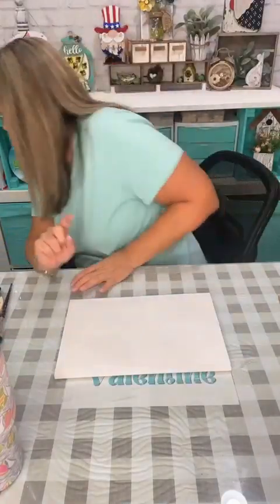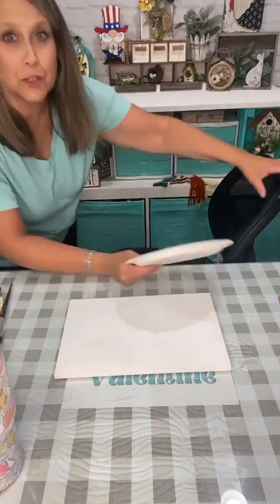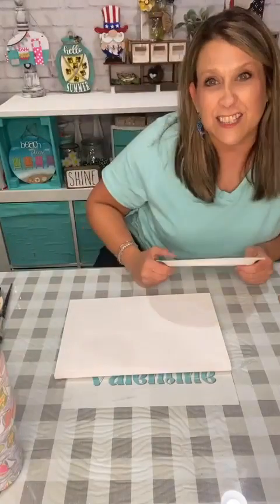Let me get my plate real fast because I did not grab my plate. I got to put my paint on something. I guess I could put it on the glass, but y'all sit like that. I always just have to sit with my leg up under me, and I try not to do it, but I've always done it.